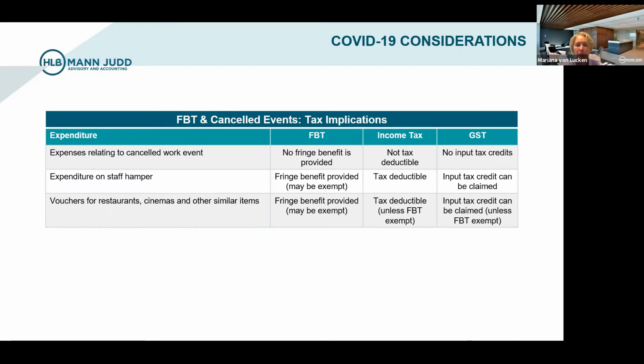Hence why you don't get a tax deduction on GST, but in this case you're not paying FBT when an event is cancelled. But if you provide an employee with a hamper, at Christmas time I think we provided some employees with a hamper, they couldn't get it anyway because it was sitting in their office on their desk. It could be FBT exempt under the $300 threshold, tax deductible, it's not considered entertainment, and you get input tax credits. Yeah, go figure, exactly.